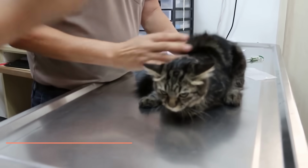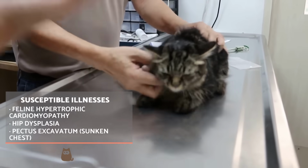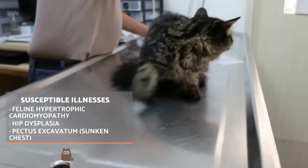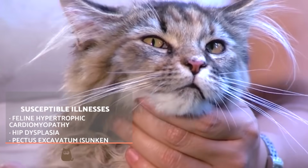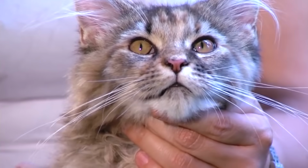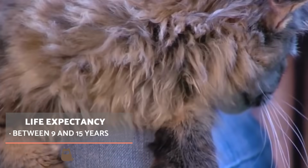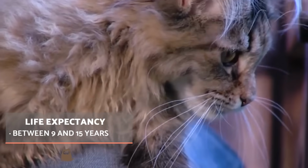The most frequent diseases of Maine Coon cats are feline hypertrophic cardiomyopathy, hip dysplasia, and pectus excavatum, a sunken chest. With attentive care and applying the appropriate preventative medicine guidelines mentioned above, there's little reason a Maine Coon cat can't live between 9 and 15 years of age.